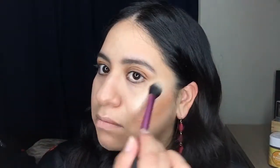Highlight, no highlight. Highlight, no highlight. Let's spray this again. Bomb. I love doing this. Like I said, I'm not a makeup artist, okay? I'm a little crazy here. Damn, though.